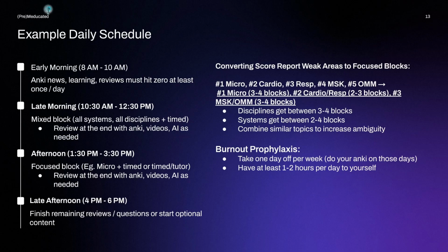So if you're starting off in the early morning at 8 a.m., get your active recall done first. Let's say we go through 2 hours of that. We just finish in time. If you want to simulate test day, take just a 10-minute break and get started studying again. Otherwise, give yourself a little longer of a break, say 30 minutes, and get started up again at 10:30 a.m. Now you can do your mixed block or your focus block. It doesn't matter the order. As long as the mixed block is all systems, all disciplines, and timed. You'll review at the end, unsuspending Anki, watching videos, talking to your best friend ChatGPT, whatever you have to do.